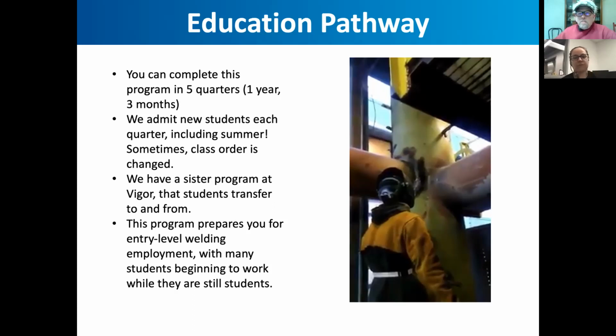So we want to help it be easy for you to get in the program and finish the program. We want you to have a positive experience, and we want you to be successful.